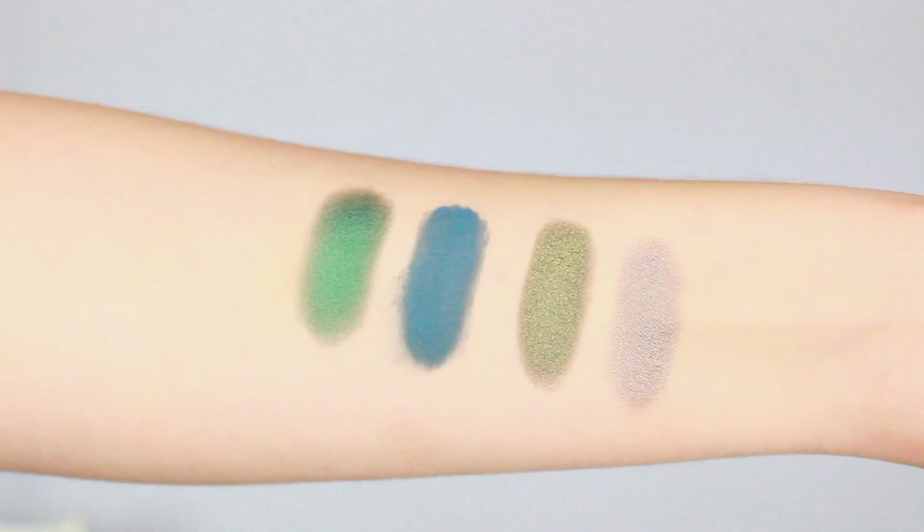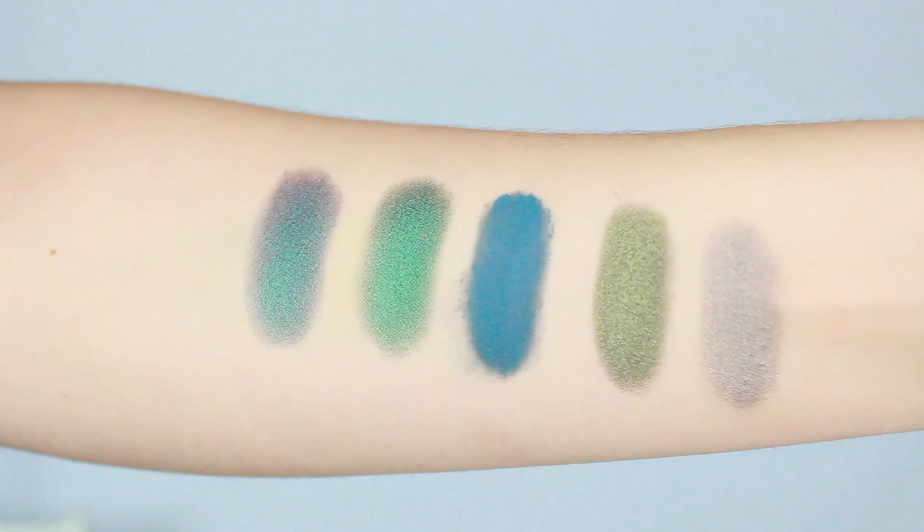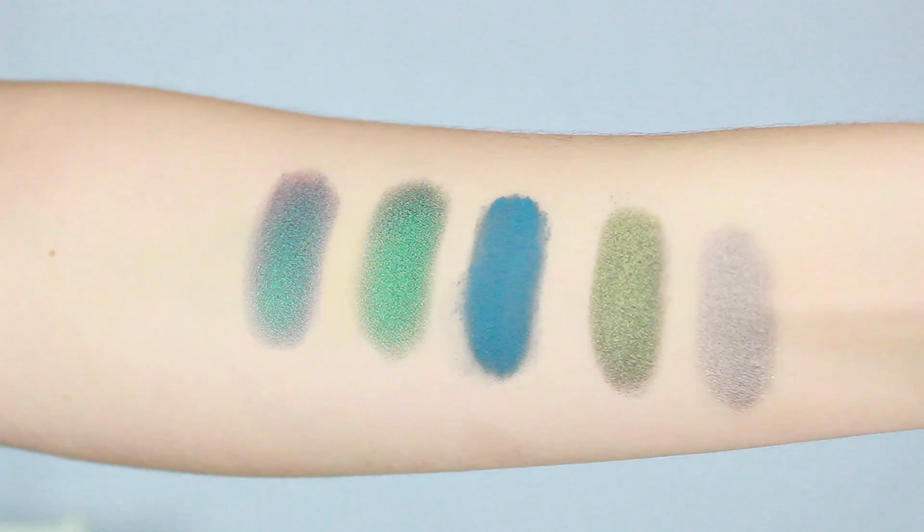And the next one is called Epic. This is another foiled. It's more of like a hunter green color. And the next one is Secret Garden. This is another shimmer. This is almost kind of like if Peacock had a little bit more green in it and was shimmery, this is what it would be.